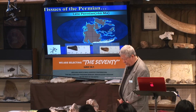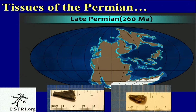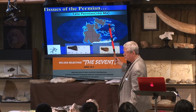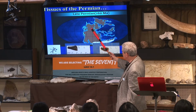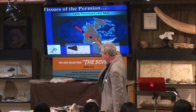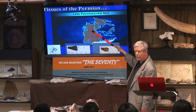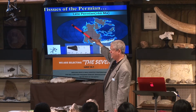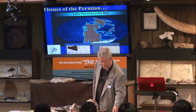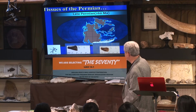The tissues of the Permian. Now we're talking at a time in Earth's history where we're told amphibians lived on this supercontinent that was pretty much all one piece 260 million years ago. And the United States is sort of right in here, and that had to migrate 8,000 miles to get where it is today. So these bones were buried here and transported through plate tectonics 8,000 miles away, yet they show no abrasions or scarring of any kind. So I wonder, how did that happen?